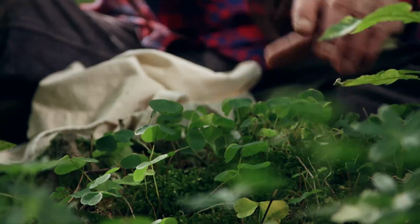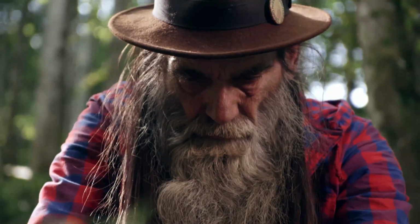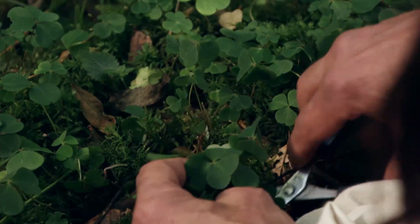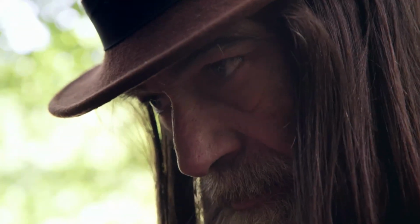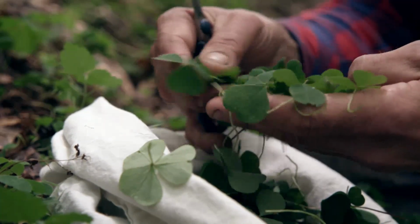Harry knows the hidden places where herbs grow on the steep hillsides. His amazing memory always guides him back to the right spots. Beneath the dark canopy of fir trees which give the Black Forest its name, Harry gathers wild garlic, clover and sorrel to make different sorts of pesto.